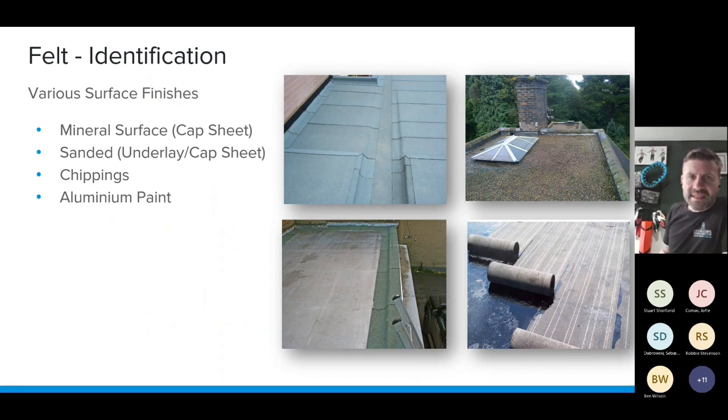So the first thing we need to do is obviously identify when we're on the roof what kind of waterproofing we've got. So felt is quite an easy one. It's usually covered in mineral surface. You can see the laps usually, and hopefully with bitumen exuding through those laps. Sometimes you see sanded underlays and cap sheets, but the thing about bitumen is it's not UV stable. So it should be protected by chip-ins or aluminium paint, which is what you can see. So chip-ins in the top right and aluminium paint in the bottom left of those pictures there. That's how we identify felt on the roof.